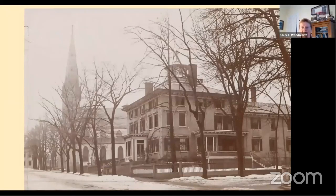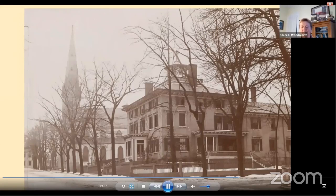And where are we? We're looking up Green Street at this beautiful home that belonged to Judge Theophilus Parsons on the corner of Washington and Green. And what is there now? The IC Catholic Church, school. And then you can see the IC Church, and that's the original steeple that also by fire burned down in the 1940s.